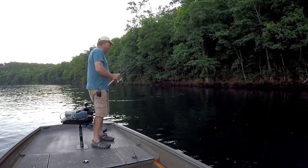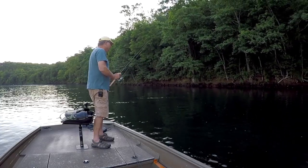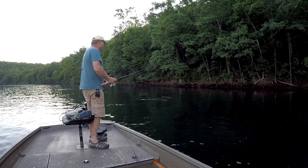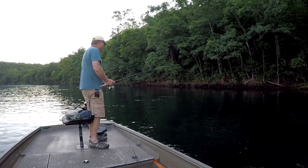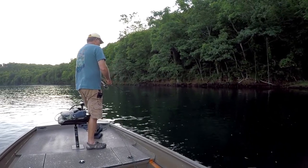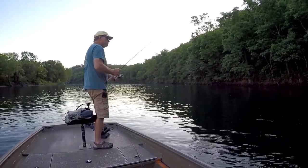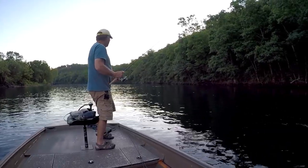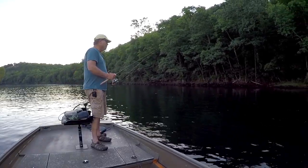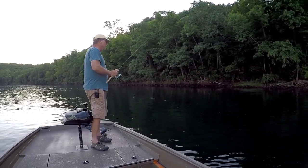What was he doing? He could have ate my jig. That was probably him, or his brother. That's actually the first one I've for sure missed. I drifted a long ways, almost down to the boat ramp. That was bomb.